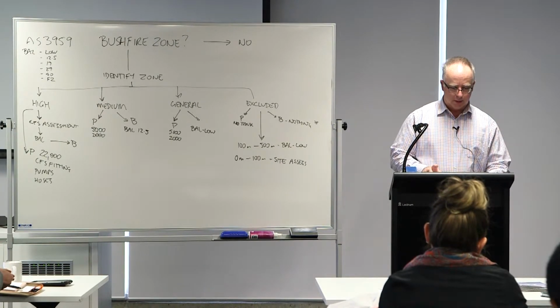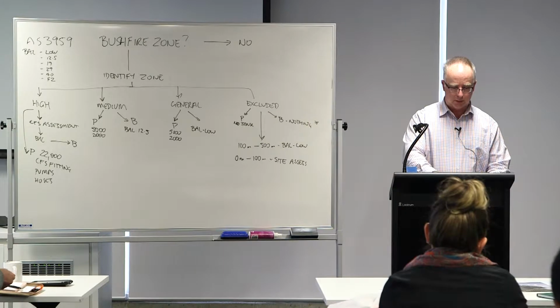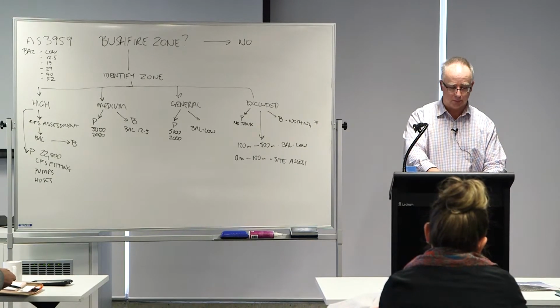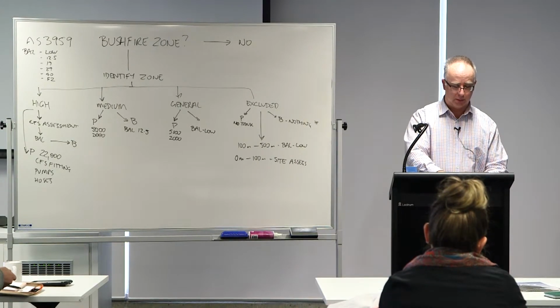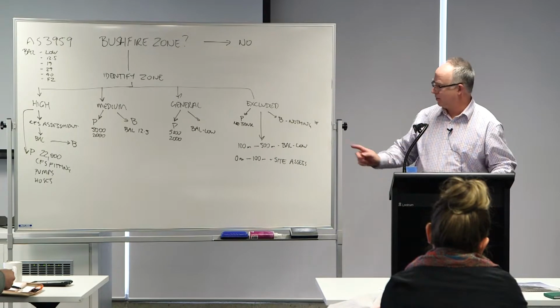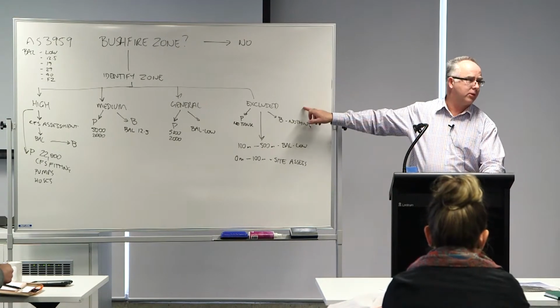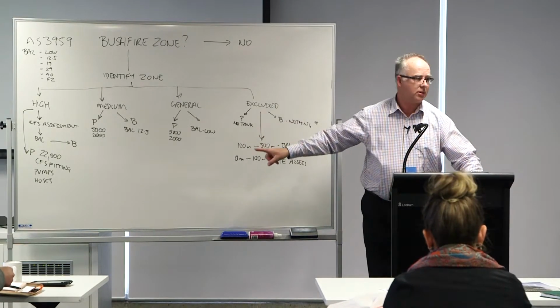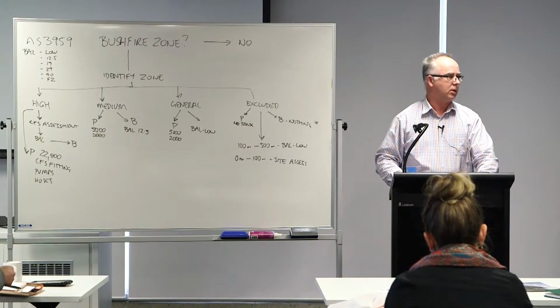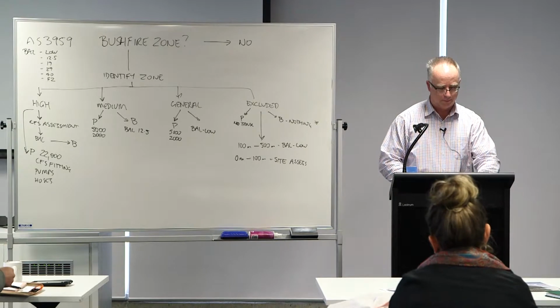So the one question I had, which we've probably covered, I hope: the most common mistake with regards to compliance and building in a bushfire prone area is that. Probably the logical things out of that are the excluded zone and the requirement to have access for the CFS truck. There's no point having your tank right down the back where the truck can't get to it.